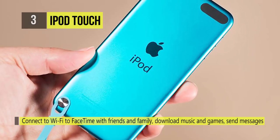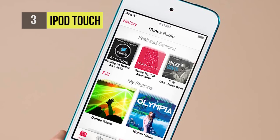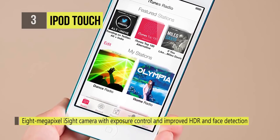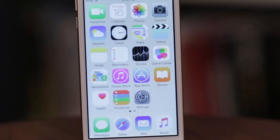Capture the fun of impromptu gatherings with the iPod's 8-megapixel EyeSight camera with exposure control and improved HDR and face detection. And of course, the iPod Touch is a sleek way to keep your music with you and access the iTunes Store to grab your next favorite album.